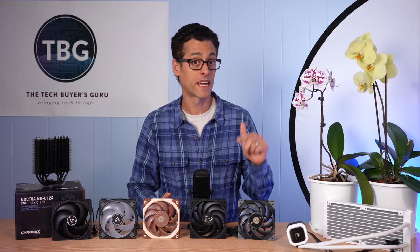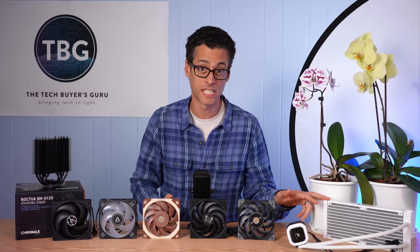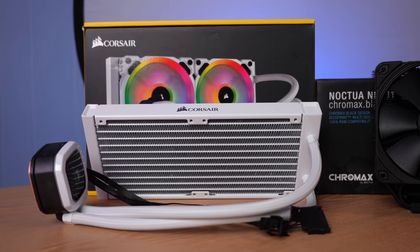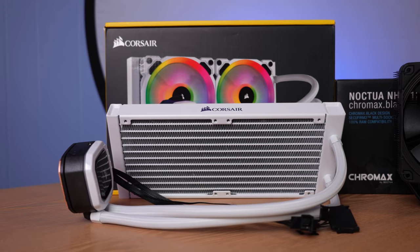Then in the second episode of the shootout, I will be testing on the H100i from Corsair. Again, very representative of liquid coolers on the market, probably the best-selling liquid cooler in history. So again, I'm trying to be very representative here, choosing two coolers that a lot of people have used, or at least a lot of people have heard of.